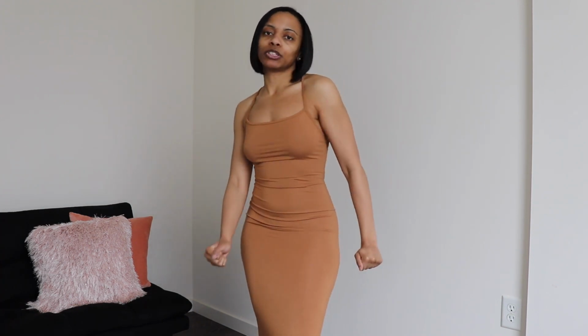I love it. So let me know in the comments what dress you like. And I just cannot wait to be able to wear this on a hot day and just be feeling so cute and sipping on some water and eating good food and hanging out with family and being around loved ones. I cannot wait.